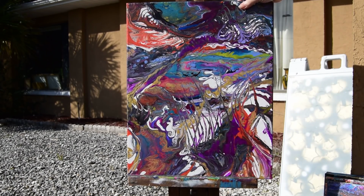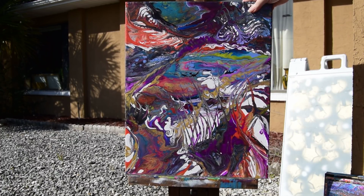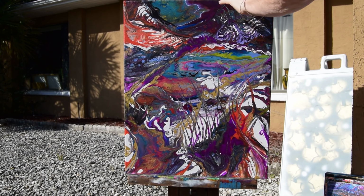Here you go. That's number 14. These were some of the ones that were recently in the Rising Sun. Excuse me. My mistake. In the Brooksville show at the Uptown Gallery that is in City Hall. That's number 14.